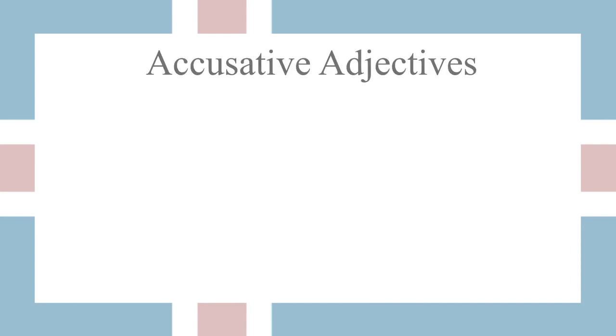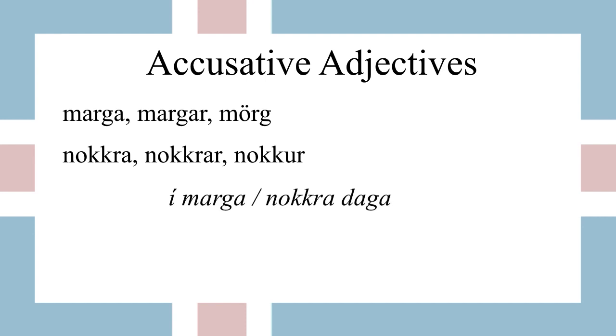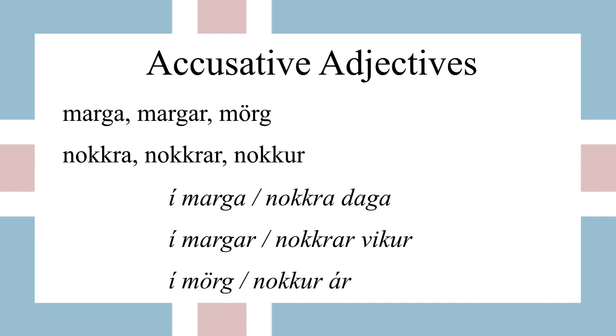All right, let's talk about some of the accusative adjectives you might use. You might use marga, margar, and mörg. These are the masculine, feminine, and neuter accusative forms, respectively. Also, nokkra, nokkrar, and nokkur. So you could say, for example, í marga daga, for many days, or í nokkra daga, for a few days. Í margar vikur, or í nokkrar vikur, many weeks, or a few weeks. Í mörg ár, for many years, or í nokkur ár, for a few years.